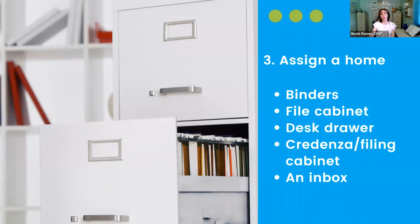Next, you'll get to assign a home for all the papers you sorted and kept. If you like your papers to be in plain sight but contained, we talked about this earlier, use binders on a shelf. I have an example of that right here. If you can see all of those binders, that's where a lot of my business files are kept.